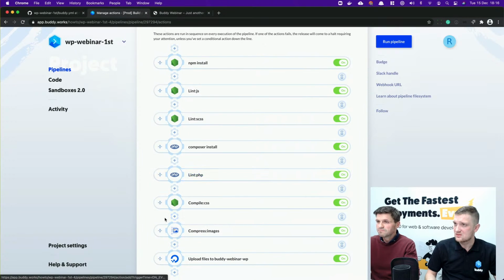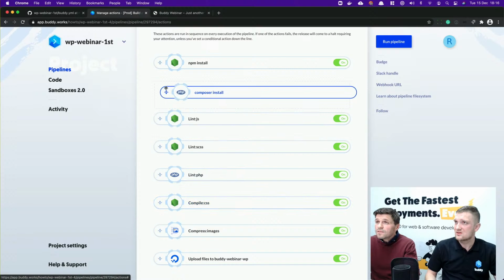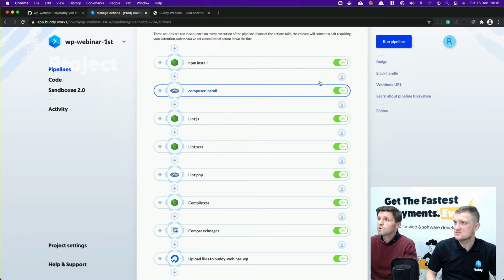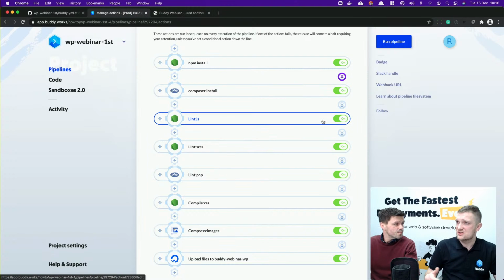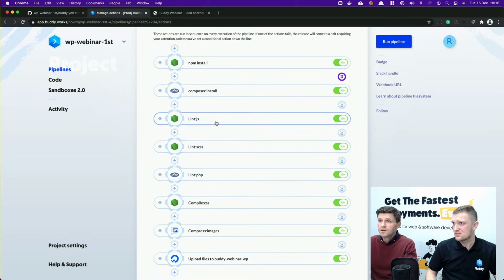So let's execute the dependencies download at the beginning, and we will do it in parallel to speed it up. So this is how configuration is done in the user interface. You just basically drag and drop, enter some commands and make some clicks. So no need to script everything manually.